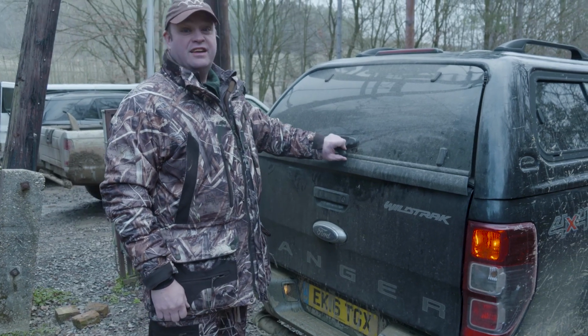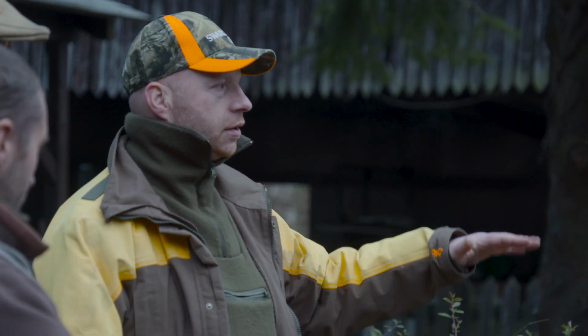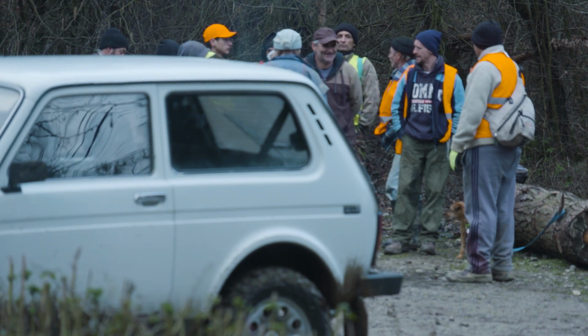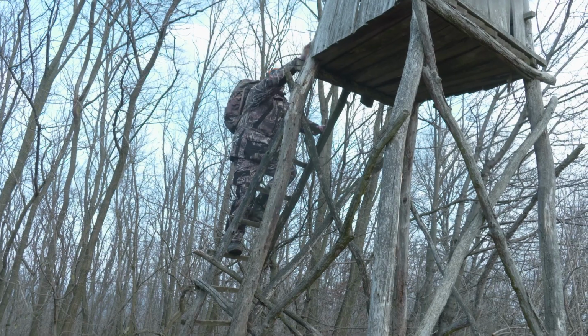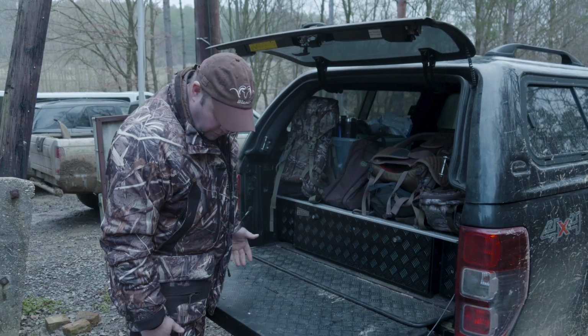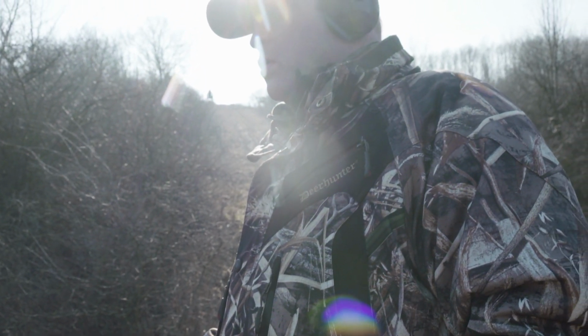Morning. Day 2 of the driven hunt. We're shooting in high towers today, so I'm not going to need all the normal stuff that we take when we normally go stalking. I've already got my Mouflon jacket and Mouflon bibs on, which is the deer hunter cold weather gear, which is absolutely fantastic if you're stood in the cold all day.